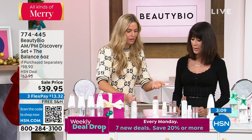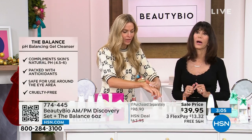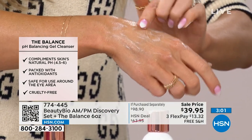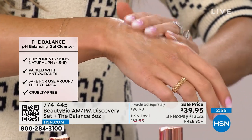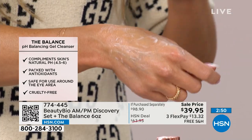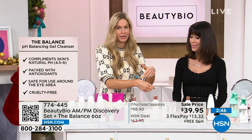So you can see this is very viscous, it smells like eucalyptus. It'll foam a little bit on the hand. I can have makeup on my hand, I'm talking black liquid eyeliner, and it will melt the makeup before it even touches water. It is so fabulous. You can rub it in your eyes. You don't even need a toner after this, because toners were designed to help get the skin back to 5.5 pH.